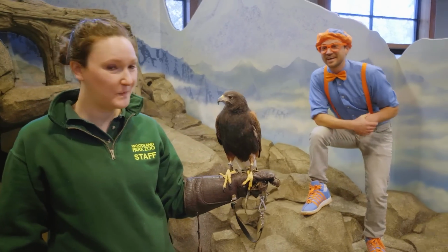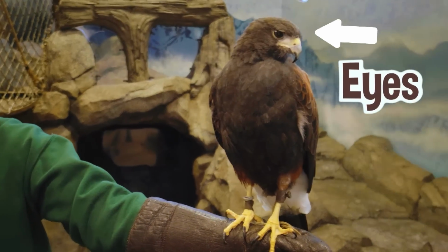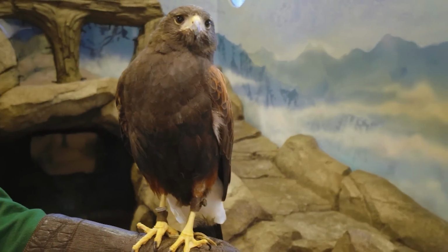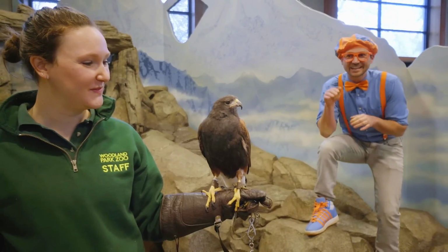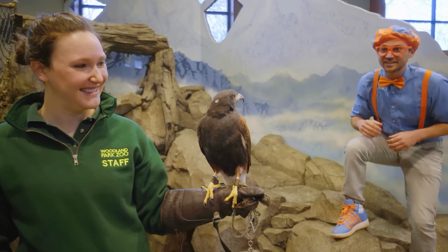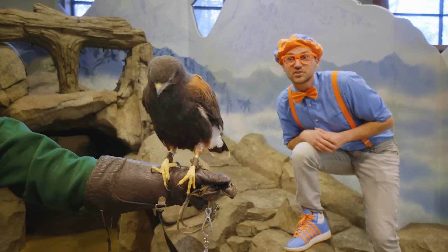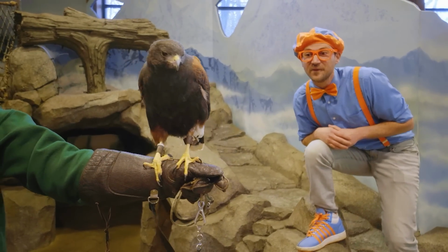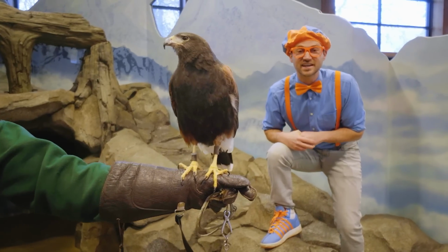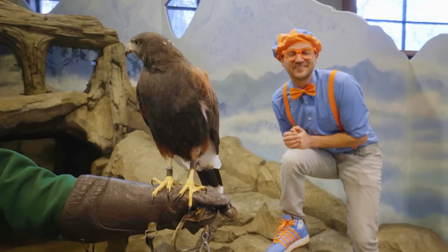Oh, wow. And I like Cisco's eyes. What's unique about them? Harris's hawks and other birds of prey have really great eyesight. That is so cool. And I like its beak. Look at it, it looks so sharp. Can I take a closer look at it? Sure. Check out Cisco. Wow. So majestic. Hey, Cisco.